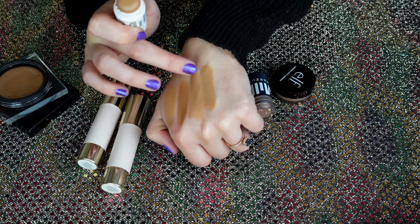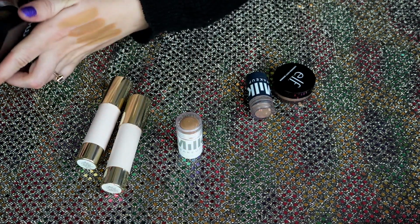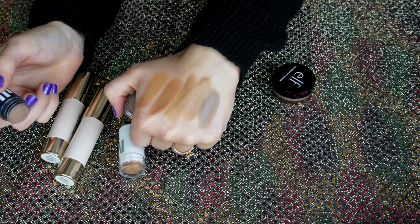Oh, I do like that. It's actually really similar to the Huda Beauty one, isn't it? Quite similar. I think with that being said, I'll keep the Milk one over the Huda one. I've also had this Huda one for a really long time. And then I have this contour stick in the shade Sculpt.